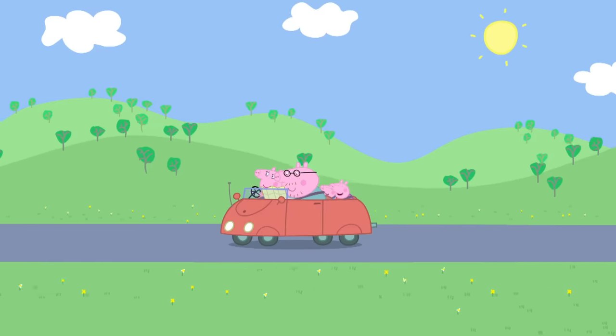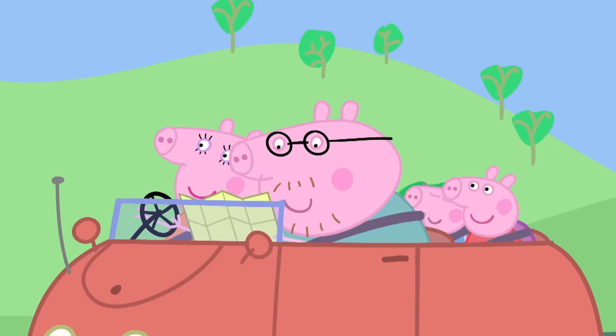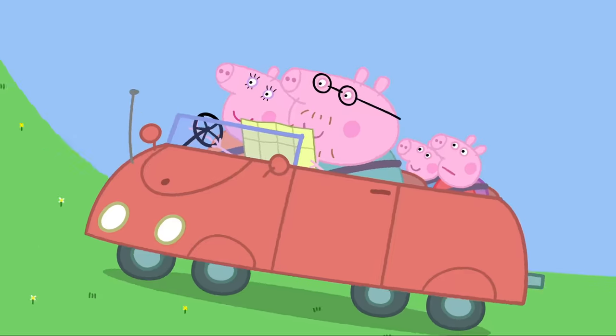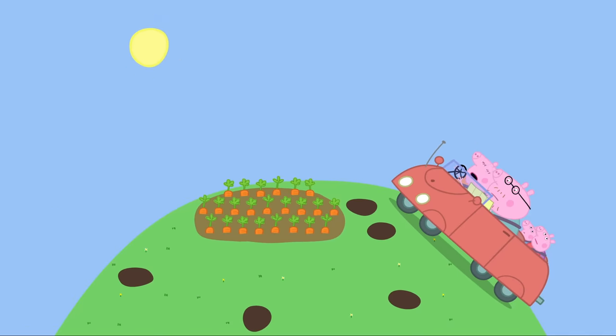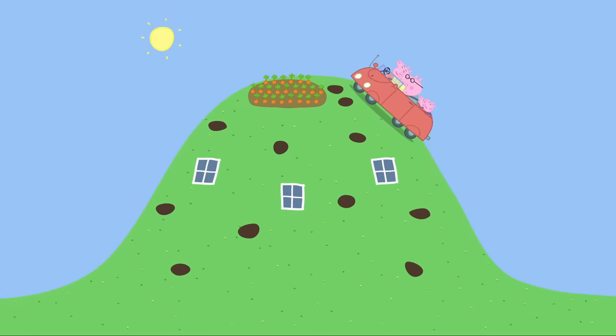Peppa and George are very excited. They have never been to Rebecca Rabbit's house before. Daddy, are we nearly there? The map says Rebecca's house is on the next hill. I don't understand. This should be where Rebecca Rabbit lives. We must be lost. There's just this garden of carrots. Where can Rebecca Rabbit's house be?